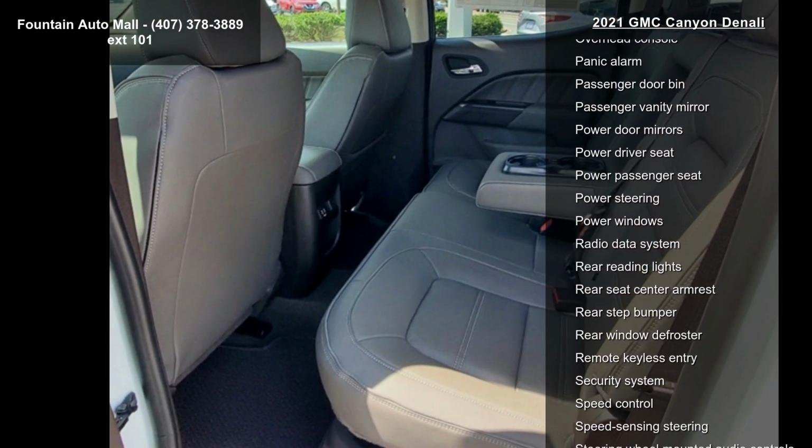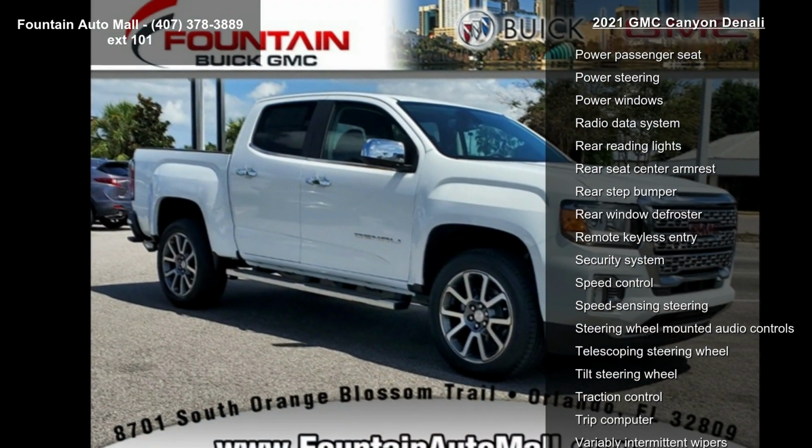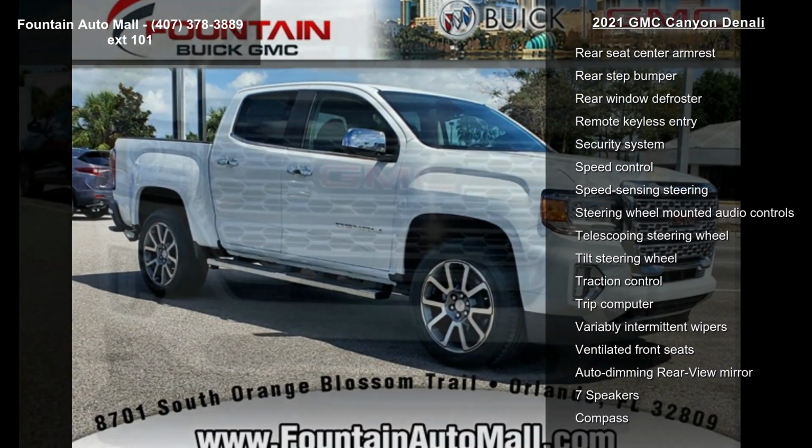This vehicle shows low mileage and has a smooth ride. This car won't be available much longer.